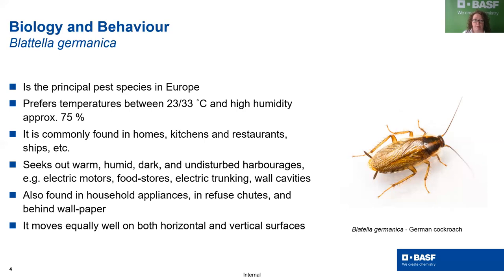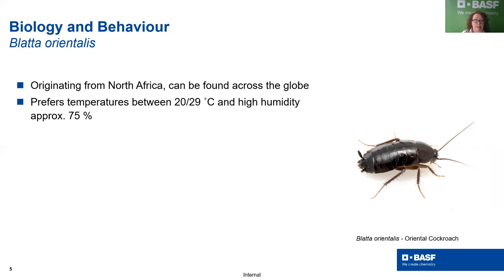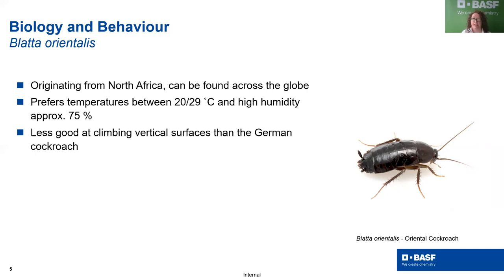If we look at the oriental cockroach, it originates from North Africa. It prefers temperatures of 20 to 29 and high humidity. Sometimes you can find this outside in the UK. It's not very good at climbing surfaces the same as a German cockroach. It's not got the feet for it, but it will climb rough surfaces like brickwork and stuff like that.